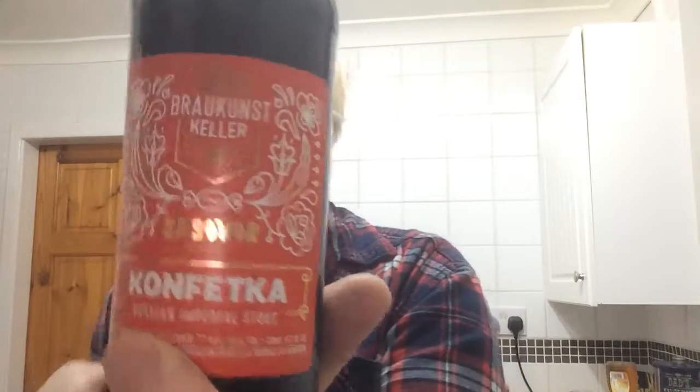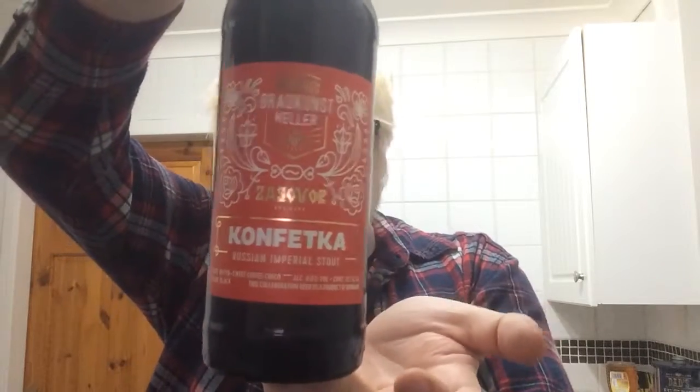Hi guys, welcome to another beer review, and today we're going back over to Germany to Himburgs BrauKunstKeller. This is a collaboration with, I hope I've got this correct, it's either Zagovor or Zagovor Brewery out of Russia, and this is the Russian Imperial Stout known as KONFETKA. So it's a collaboration beer.